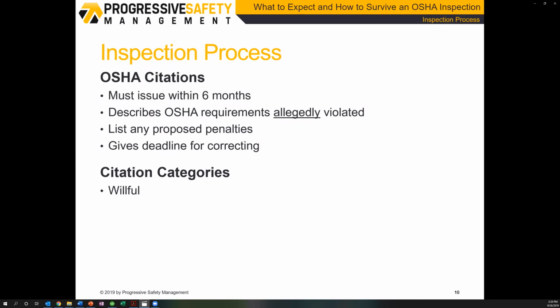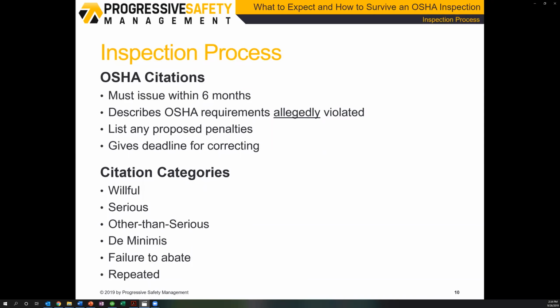So there are different categories. You have willful, which is the most serious. Then you have serious, other than serious, de minimis, failure to abate, and then repeated. Those are the different citation categories that you can get. Repeated is extremely serious. It's just as serious as willful and serious. So those top three, willful, serious, and repeated, are the kinds you don't want. If you can knock them down from there, that's the goal. Try to knock them down to a lower level.